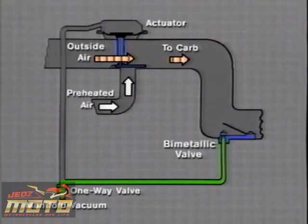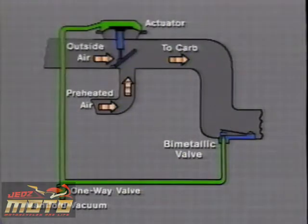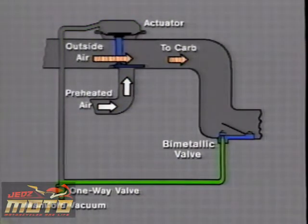The real key to the intake hot air system is the bimetallic air bleed valve. The bleed valve regulates the position of the hot air flap door to keep air temperature at the carb inlet near ideal. While the engine is running, it will open or close the hot air flap door as much as necessary to achieve the correct temperature at the carb inlet. That's how the system works.